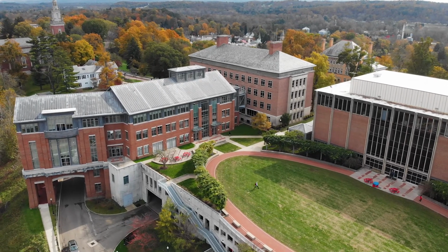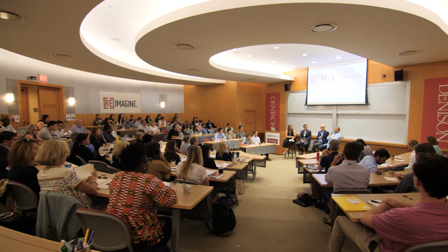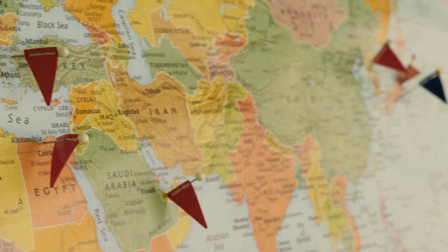Next door to Slater is the Burton D. Morgan Center, another student hub of sorts, but more for the things students may want to do beyond Denison. Global Studies is housed here. That's the office responsible for helping students study abroad.